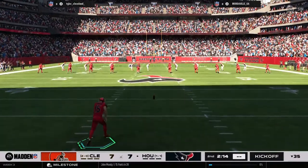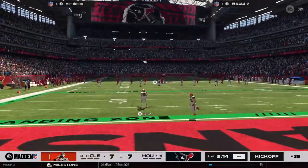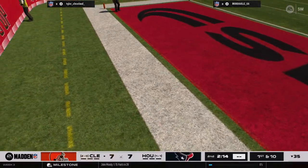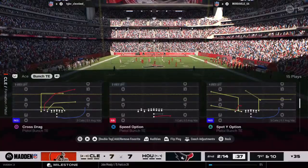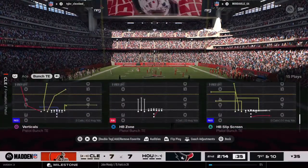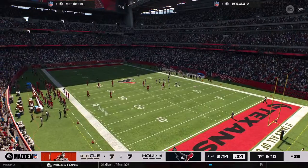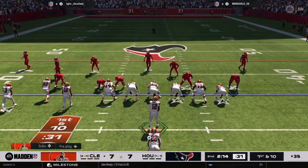So we've got a tie ball game now as they send this away. And he got all of that one out of the back of the end zone for a touchback. 35-yard line. The Browns, nice field position here as they start out 1st and 10.